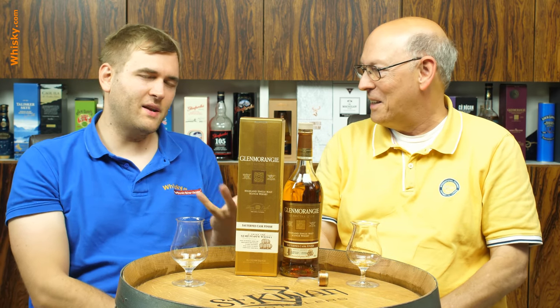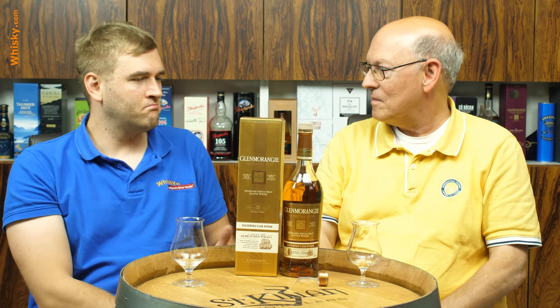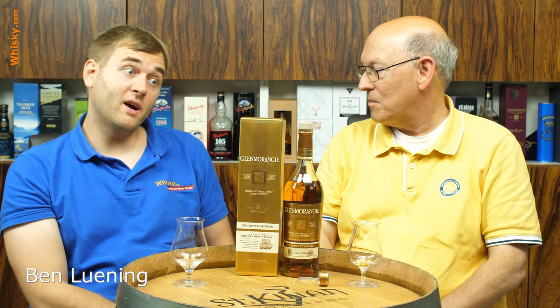I don't think they dropped their standard process of having everything matured for 10 years. Maybe they just didn't want to finish it longer for 2 years in these special casks. Yeah, but then they'd have to write 11-year-old or something like that. Or they do not have enough casks. Maybe that. But yeah, it is what it is. I think it's a good whiskey. You can still enjoy it. But there might also be some 12 years around from the old bottlings.